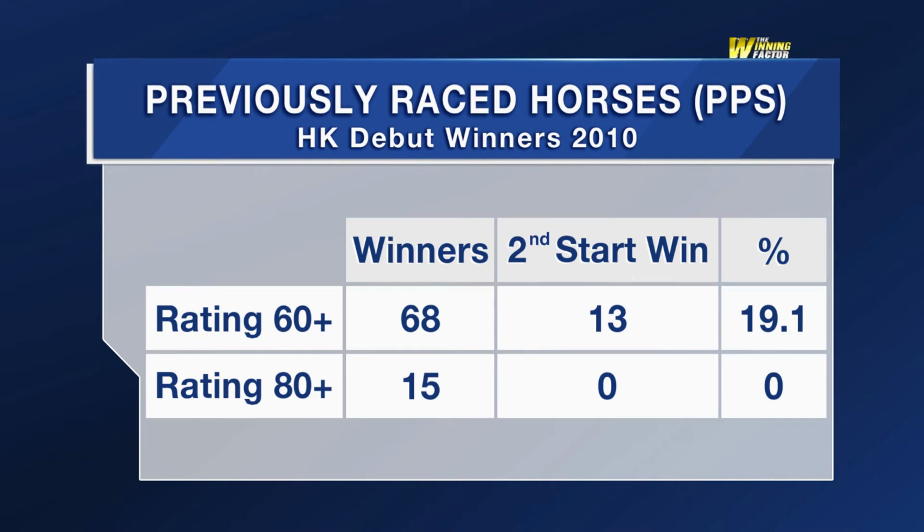And you'll see horses rated 60 plus, which means Class 3 or higher, which win on debut here, have won their next start around 19% of the time, which is not a bad strike rate, except that many of them were hot favourites, so they have underperformed as far as the betting market's concerned. And that includes many who went on to be stars: Able Friend, Military Attack, Werther, Beauty Only, multiple Group 1 winners, Horses of the Year, to name a few, but they were beaten second up after winning first up in Hong Kong.